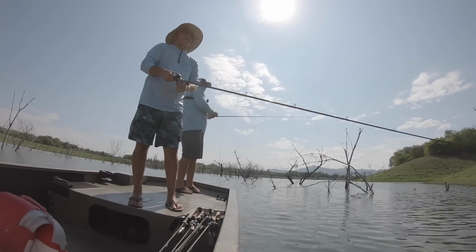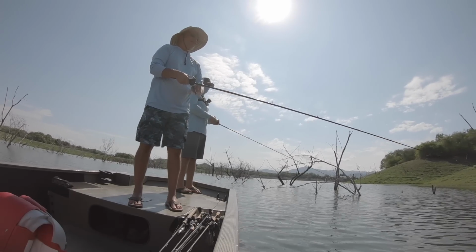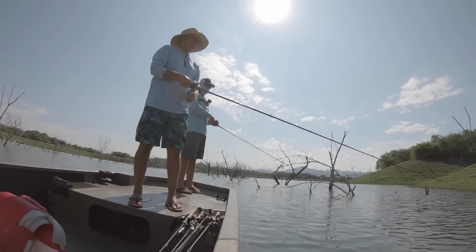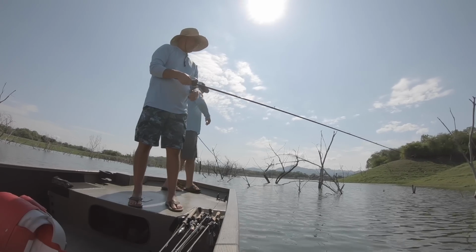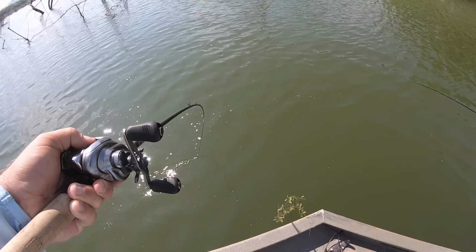I think the bigger fish were down closer to the bottom. I just didn't have the right tackle to really pick that apart. I didn't want to slow down and worm fish. And I didn't want to deep crank fish because if I got hung up, I'd end up breaking those baits off without a lure retriever.